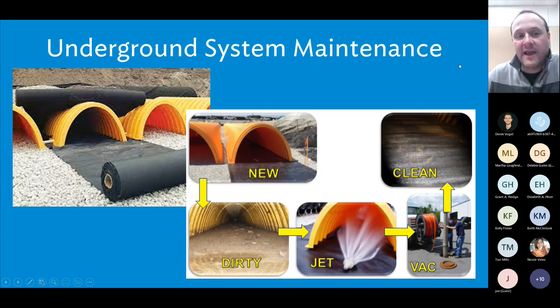Underground systems, again, I'm pointing out the isolator row idea. The maintenance that's typically needed on an underground system is just cleaning out that isolator row as needed. And you can see what it looks like when it's first installed. These are just images I captured off the website of one of the firms that produces this product. You can see what an isolator row looks like when it's got a lot of sediment in it.